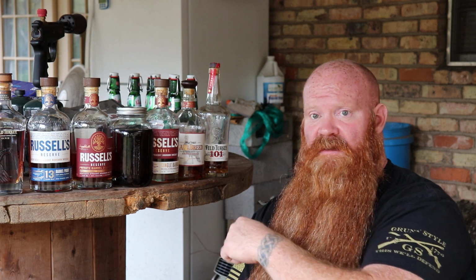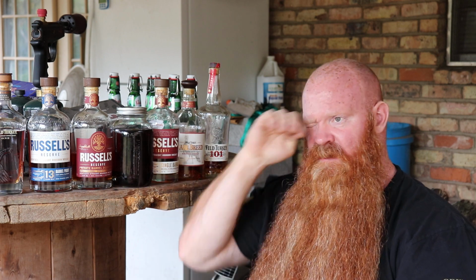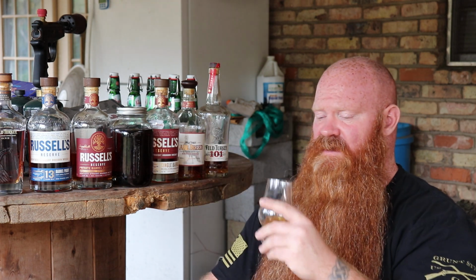I'll try to put them in order, 1 through 7, as far as how I enjoy them. It's going to be really difficult. I know so far which one I got in first, and possibly which one I got in last. The second bottle and that sixth bottle would be my last and first. It smells good too.